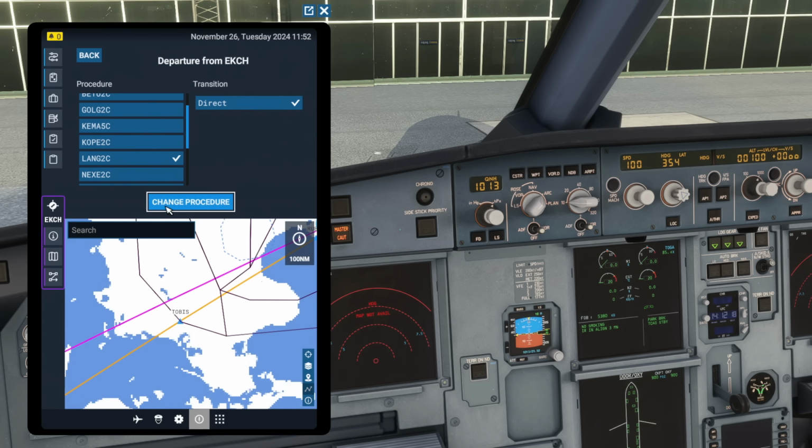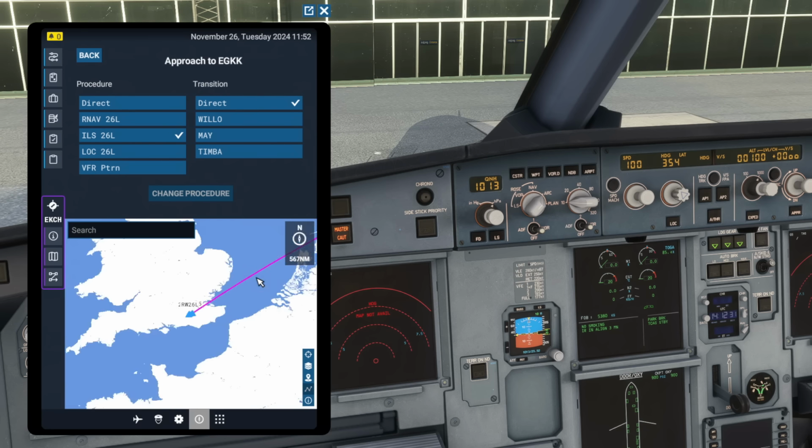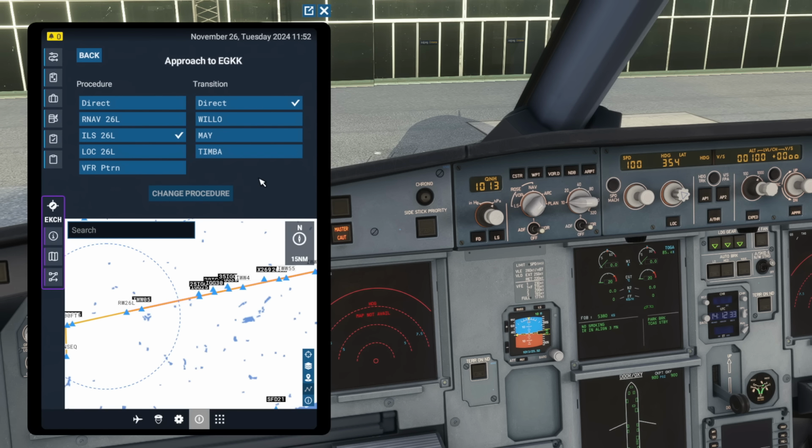And then once you've done that, press change procedure. That will then enter it off runway 22 right for the departure. Not bothered about any en route because that's not the important bit. What is important is if we get the STAR in as well.